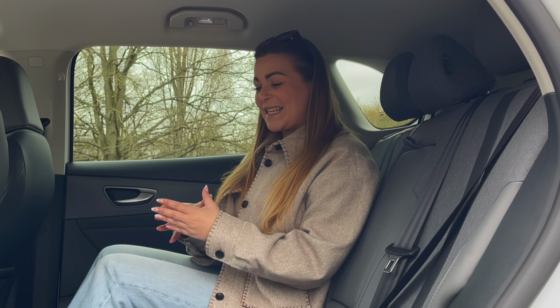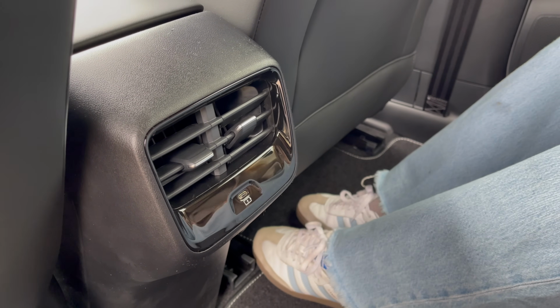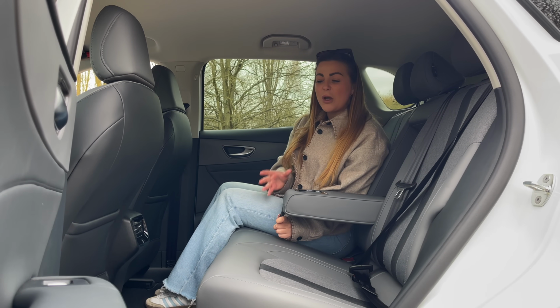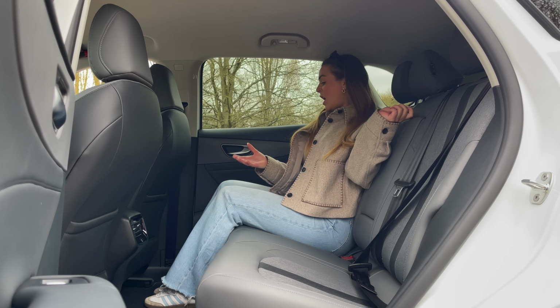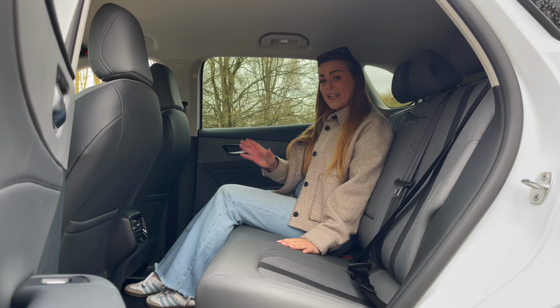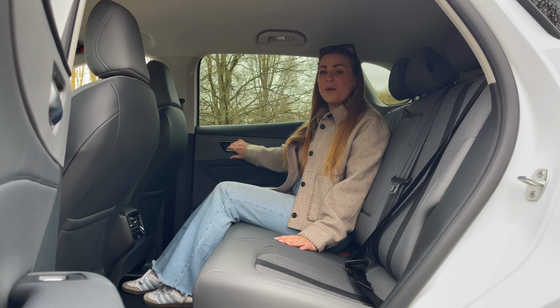Sure, the amenities in here aren't quite as good as what you get in the Skoda Elroq. I have only got one USB-C charge port. I have got a pull-down armrest with a couple of cup holders, but there's no through loading. However, it seems fine, it's comfortable enough. I've got storage inside the doors, but when it comes to space, this has really impressed me. But does that mean that they've compromised on boot space?